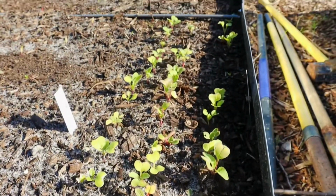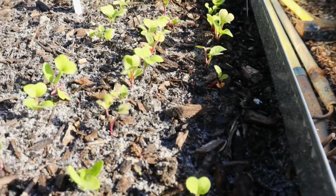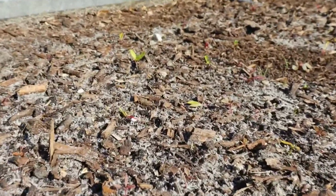Radishes, which I found a new love for after the last time we harvested them. And then there's beets right here. It's just hard to see them in the lighting, but they're definitely in there.